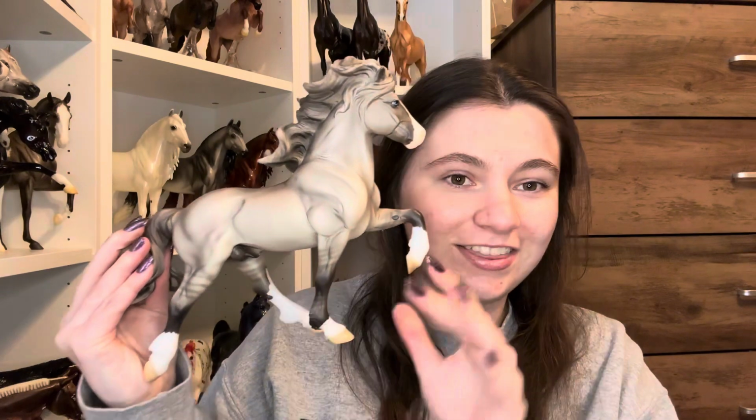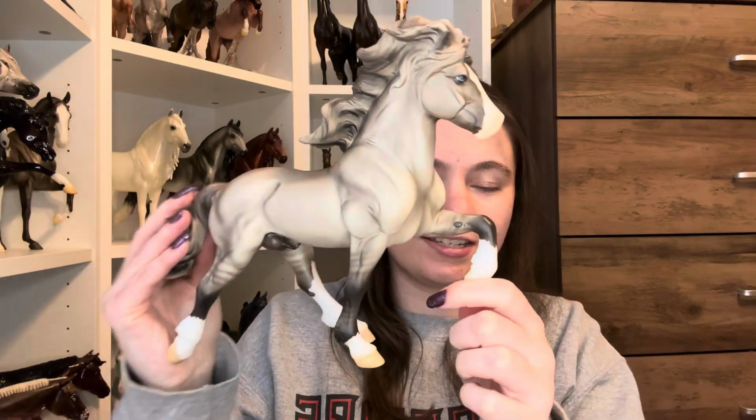But this guy is on the Icelandic mold. There are 600 made of him. And he's a cute little guy. I am obsessed with his mane. I just love how huge and floofy it is, and his tail. Look at how cool and how much detail there is in that. And he's a really cute Grullo color. Another one that I'm very excited to see in the show ring. I've never had an Icelandic to show.